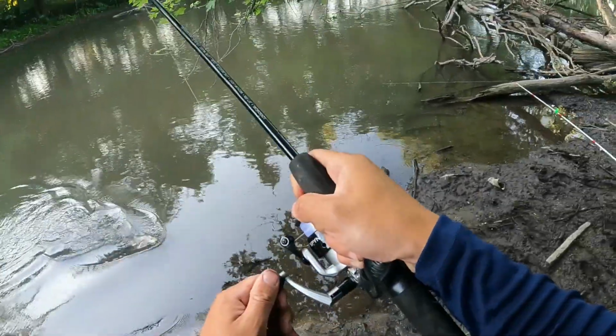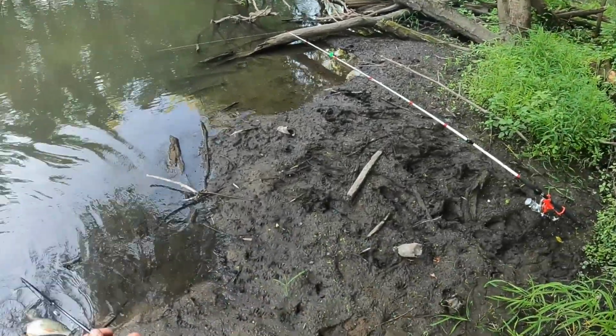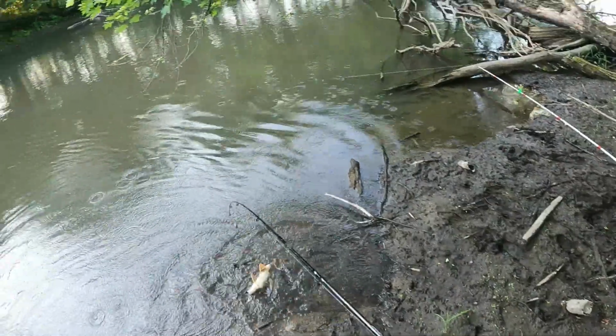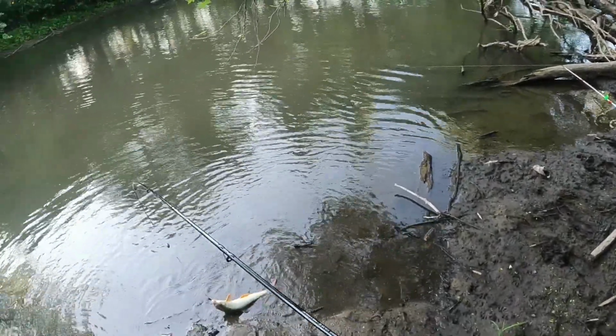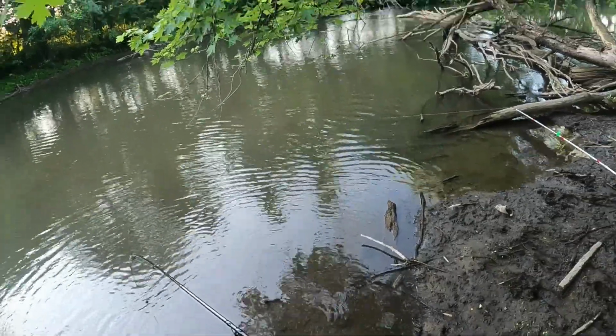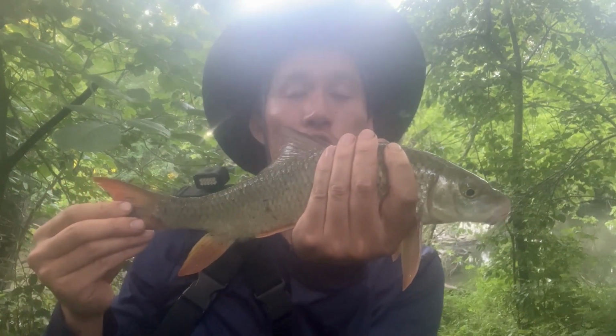Is that a carp? Nope. It's a short-faced red horse this time. Different kinds of suckers here, but a short-faced red horse. All right. If I catch a really small short-faced red horse, I definitely am going to use it as bait, but a short-faced red horse.